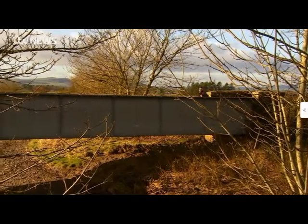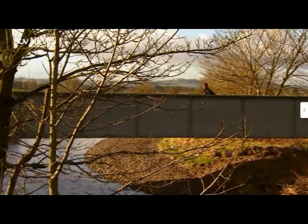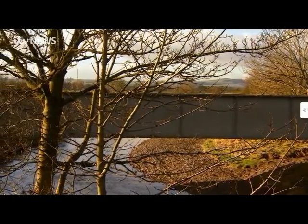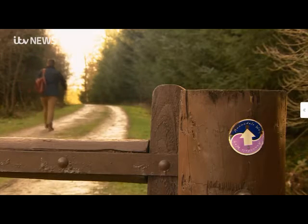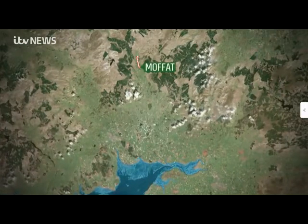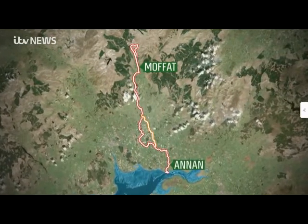Welcome back to Border Life. Over the last few weeks, Sandy McCracken has been taking us along the Annandale Way, a route that's suitable for all abilities and with plenty to see along the way. It's a walking path that follows the River Annan from its source in the hills above Moffat all the way to the Solway Firth.